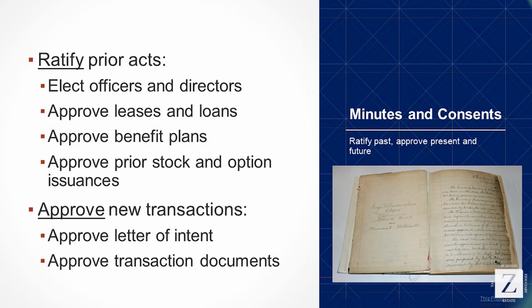When I say we need to update our minutes or our consents, if you're a corporation, you must have formal approvals by your board of directors and your shareholders of certain acts that need to be approved on an annual basis or from time to time. So when we mention that we need to ratify prior acts, that means we're approving things that we did in the past, and that would include electing our officers and directors.